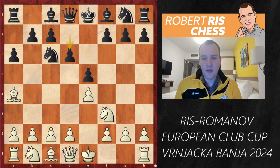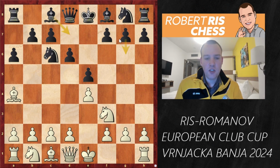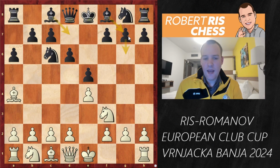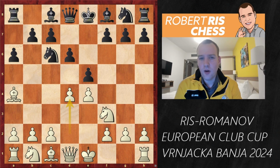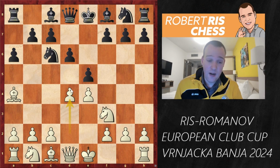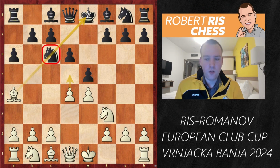Anyway, it's an interesting line, and usually black is really trying to develop with moves like bishop d7, maybe g6, bishop g7, and usually you get an interesting game. And I was a bit surprised. Actually, I was spending a lot of time in my preparation on other systems, so I decided here to play the move d4. I was hoping to catch him also by surprise with this move.